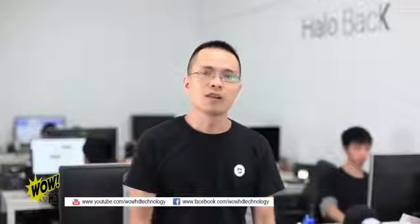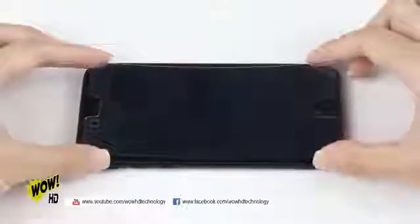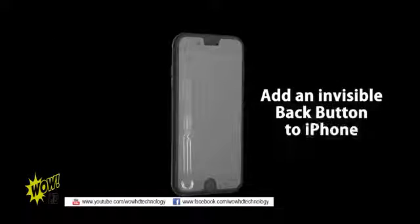Hi, I'm Sam, the founder of HaloBag. iPhone is becoming bigger and better. Wait a minute, maybe too big to hold with a single hand. So, we decided to make something different. We add an invisible back button to iPhone.